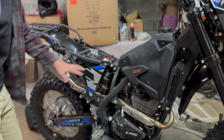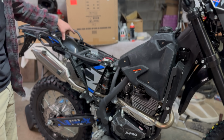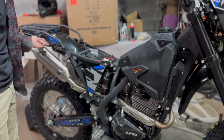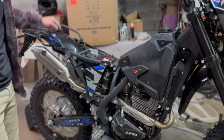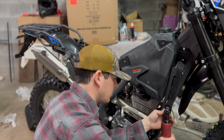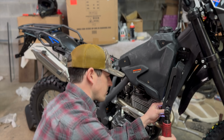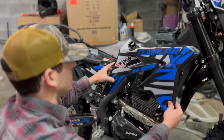All right, it's time to go ahead and throw our plastics on. You do need to remove your seat and then unbolt the rear rack. There's a bolt here, and then two underneath. One on top. Now we can throw our front fender on. It's an 8mm to take this radiator shroud bolt out. Now we can go ahead and start lining this up.